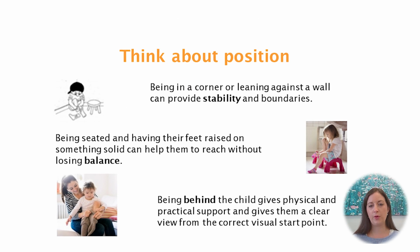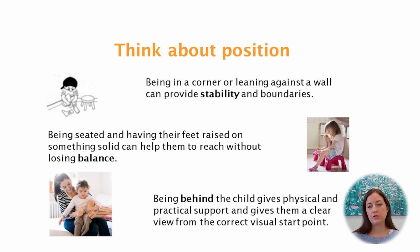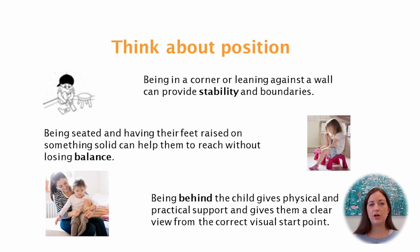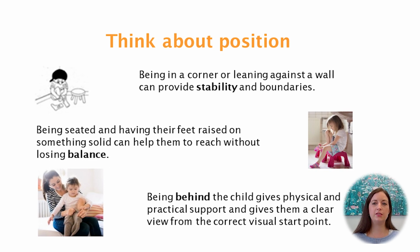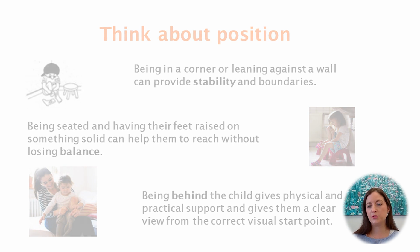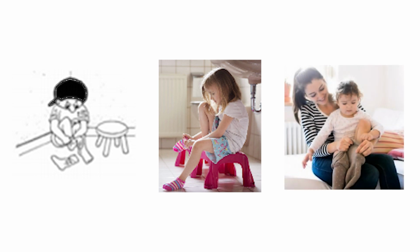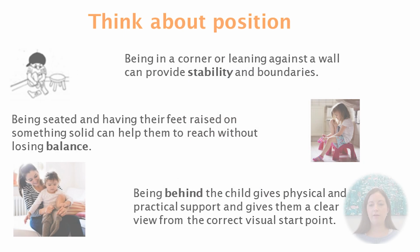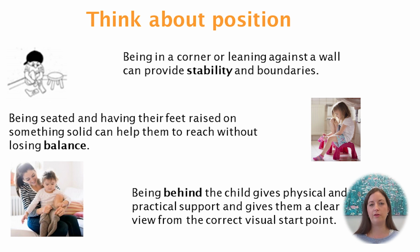Think about your child's position when completing the task, whether that is handwriting, cutlery, or getting dressed. Some positions work differently for different tasks, but your child's position can have a significant impact on the task and skill achievement. For example, would it be easier to get dressed sitting on a soft bed or sitting on a firm stool or chair? Think about the options of sitting in a corner or leaning against a wall, which can provide stability and boundaries. Being seated and having the child's feet raised on something solid can help them to reach without losing their balance. And finally, being behind the child, so sitting your child on your knee or in front of you, can give them physical support and practical support, and also gives them a clear view from the correct visual start point of the task being completed.